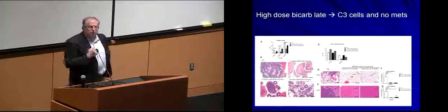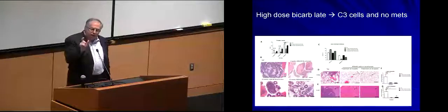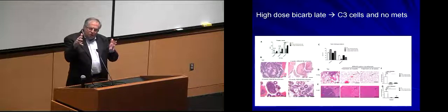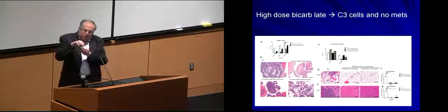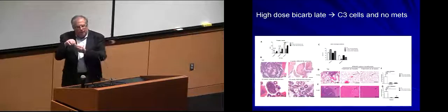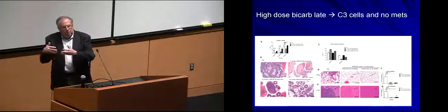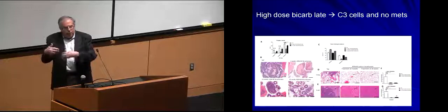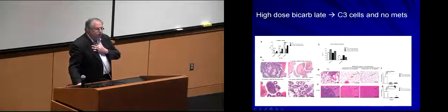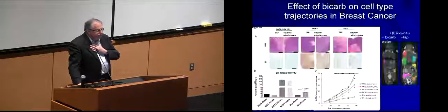We see similar changes if we give it late. Now we have a primary tumor involved, but what we want to know is when you've got small tumors that are forming metastatic disease, can you inhibit that acid production that's necessary for invasion, and as a result of that, reduce the formation of metastases? And this is just shown here. We basically all but eliminate the presence of metastatic disease using that, and we select for the C3 cells.